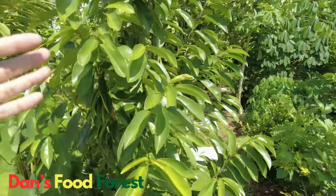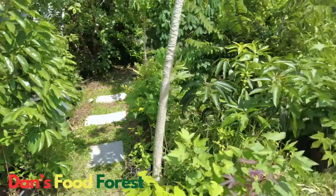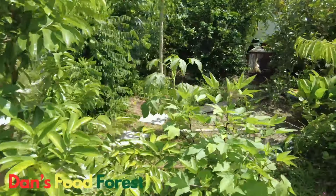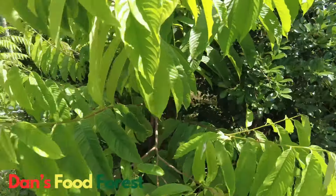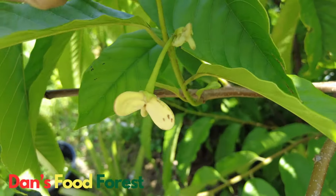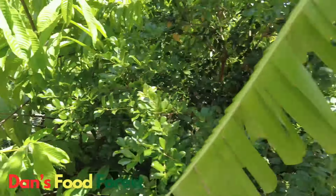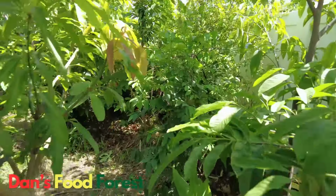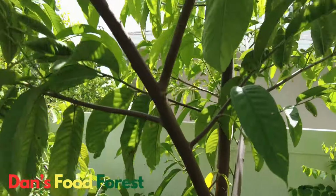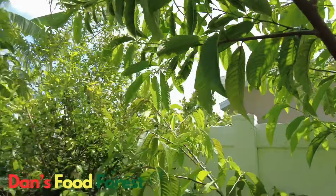Let me just show you something else. We have these soursop, grew from seed. Look here again, soursop grew from seed. Let me show you something else. This is a Rolenia that actually started pushing blooms, grew from seed. Let me show you another Rolenia over this corner. Another Rolenia right here. Look, see all the blooms? First year, this is blooming as well, grew from seed.